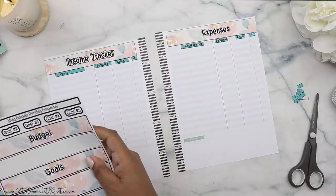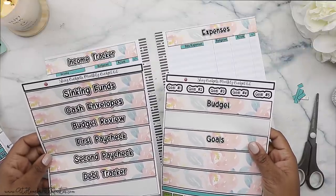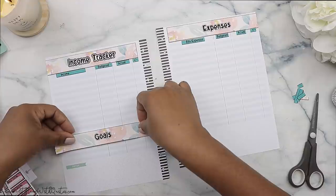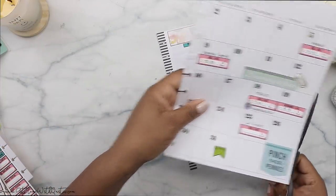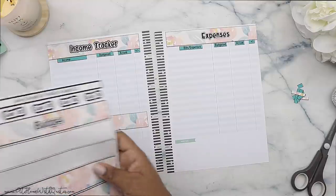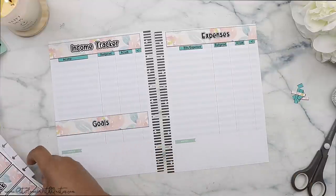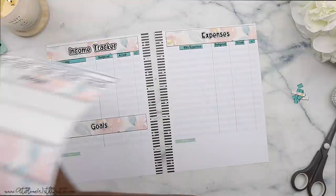All right, I also want to put my savings goals here. So I'm trying to just see which one of these I want to use. I think I'm going to use my goals. So this is just strictly going to be for savings for the month. All right, and then I'm good on the expenses side. I'm trying to think if I want to put anything in the bottom there. I was thinking about this. No, I think I'm just going to leave that for notes at the bottom. And then she does have a little strip of washi down here, so I'll use that also just to add more deco to it.